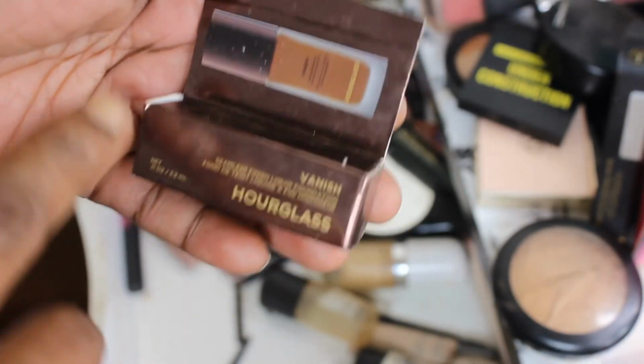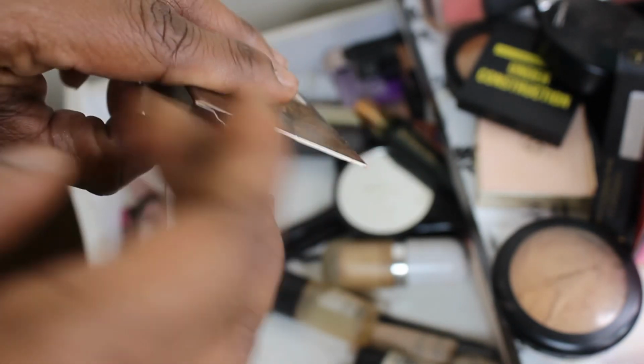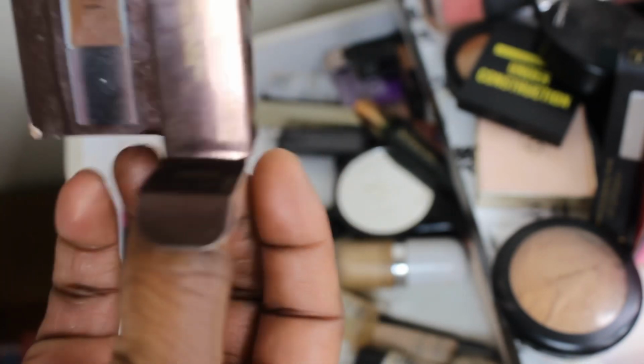I've definitely tried this Hourglass foundation quite a bit of times. I got a sample of it in Golden Almond. It's a pretty nice color for me, and a little of this foundation goes a very long way. Let me know if you guys are still interested in that. Like, look how little the bottle is. It's so cute, but I have plenty of product to go around.